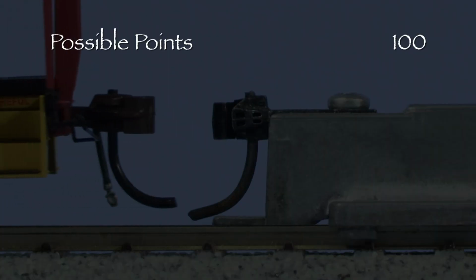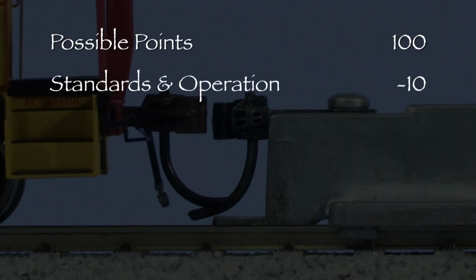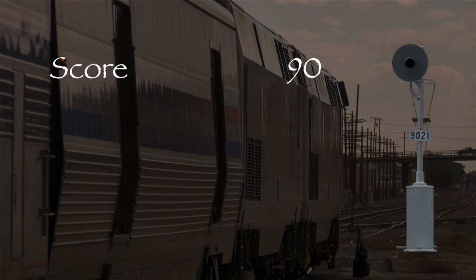The car had 2 high couplers, so I took 10 points in the standards and operation category. That leaves us with 90 out of 100 possible points, which earns an A-. This is a highly detailed and accurate model. I'm giving it a green signal. I think Athearn did a really nice job on this model. If you're looking for a Union Pacific caboose for your HO scale layout, then I think you might like it.